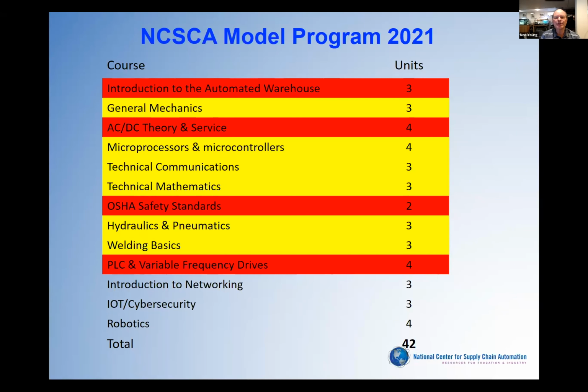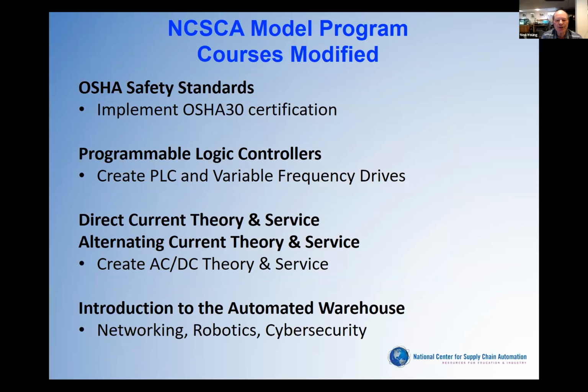For example, the introduction to the automated warehouse with all the newer technologies dealing with networking and whatnot. We'll talk about those in a second. We combined our AC/DC courses together, did some changes on the OSHA. And this gives you a little bit of an idea. With the OSHA, we decided to implement the OSHA 30 so that a student that went through that course could sit then for the certification for the OSHA 30. In the PLCs, there's been a lot of work on variable frequency drives or VFDs. So we've added more information about that.